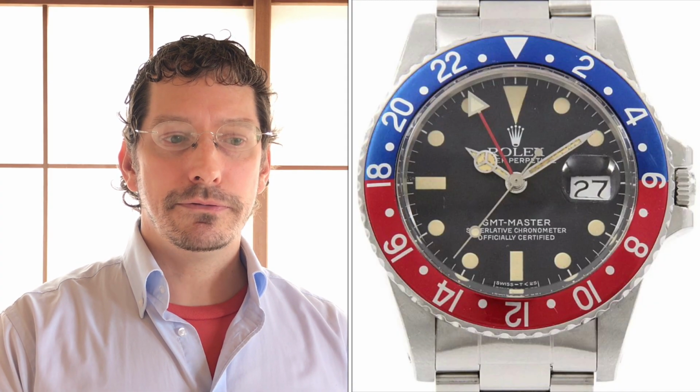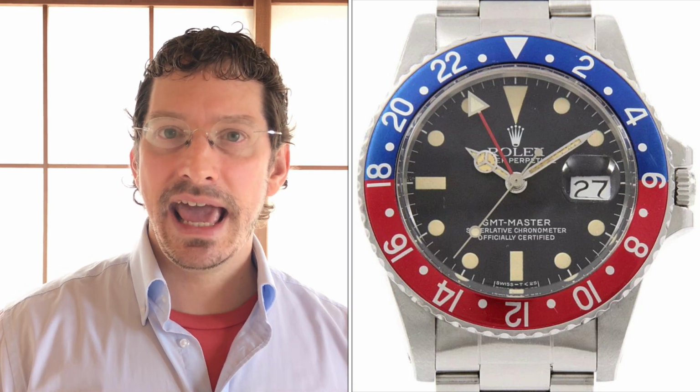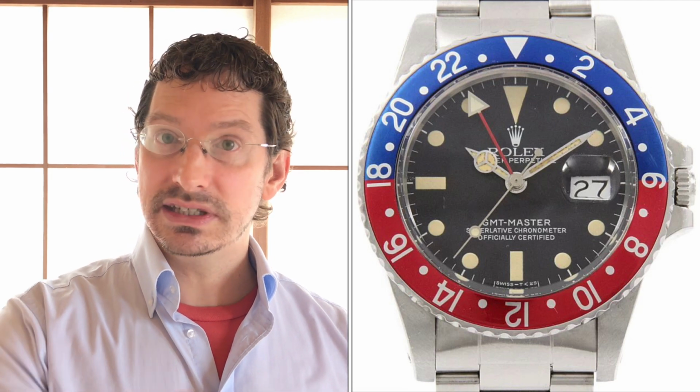All right. Now we can talk about the GMT. And so that would be with the nipple dial, the two-tone, the 16753. All right. It ran, pretty sure, concurrently with the steel version, the 16750, which ran from 81 to 88. Not a lot of 16750s, the steel version, out there, so the two-tone is going to be even harder to find, and I couldn't even find it on Rakuten.